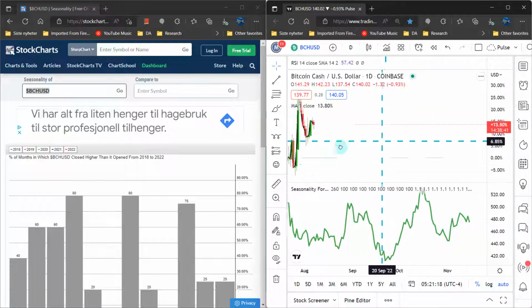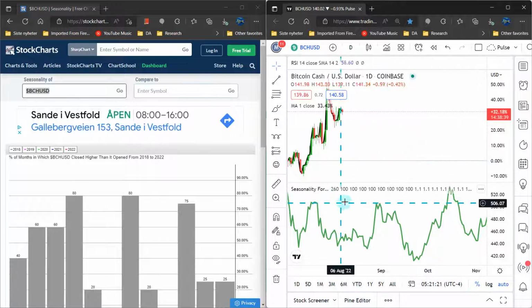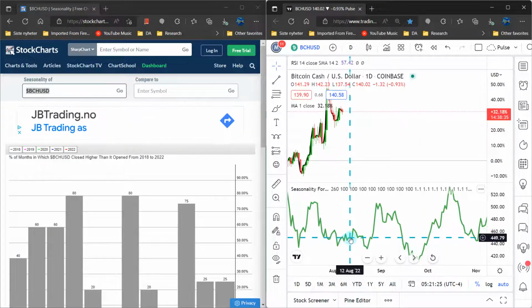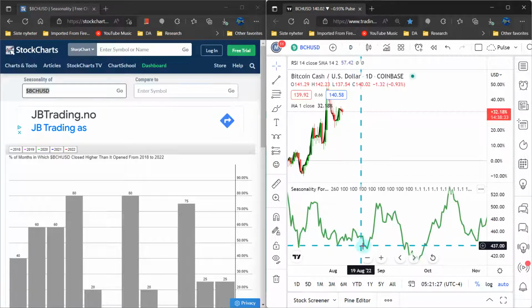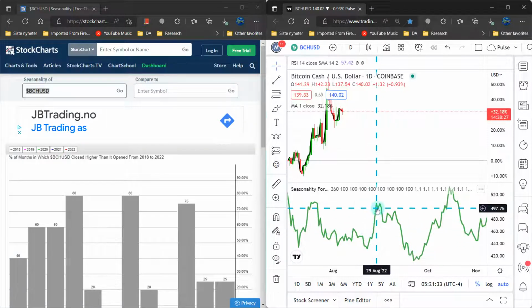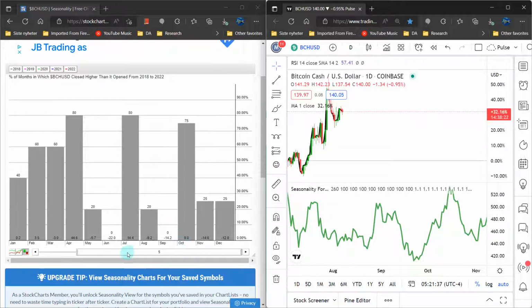So here is the seasonality. To the right here, over the last 5 years, we usually see some strength into mid-August, then some weakness into late August, but then you see here that the last part of August is usually very strong. To the left here, over the last 5 years, we do see that August closes lower 80% of the time with an average 9% loss.